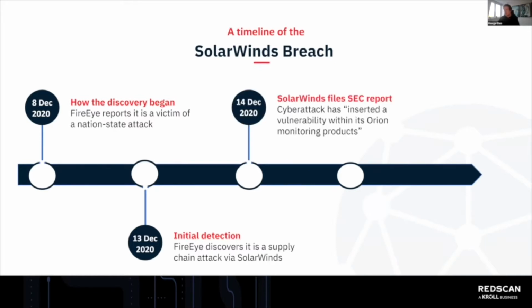On the 14th of December, SolarWinds files an SEC report and begins notifying its users. And this is where the drip feed of information really starts to begin. As we learn more and more about the attack, we understand what's potentially happening, and it allows people in the industry to start reacting to what's going on far better.